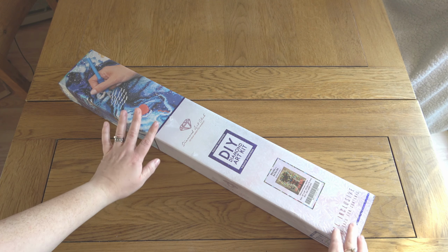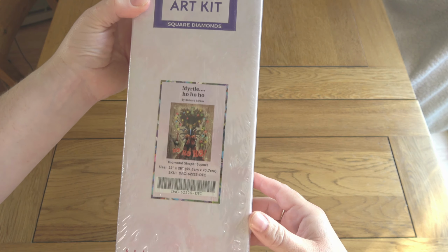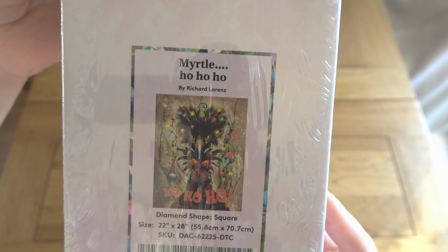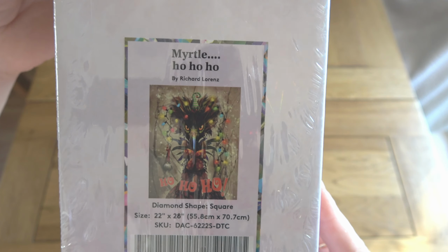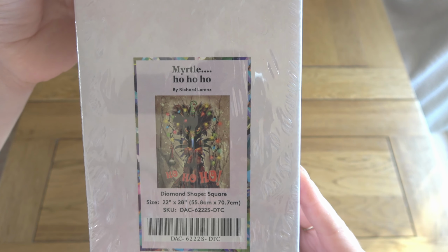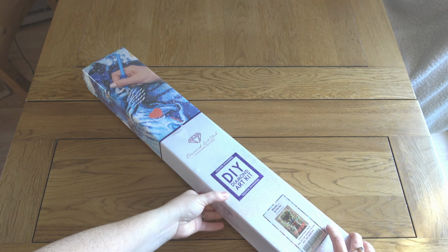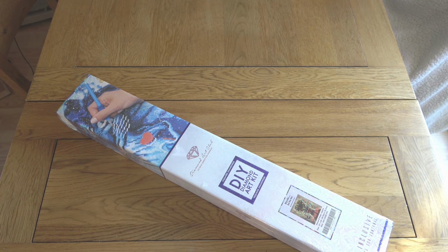I have got a Richard Lorenz for you. He is one of my favourite artists that Diamond Art Club offer, so this is a real treat for me. So this is Myrtle Ho Ho Ho. It's just a tiny little picture for you there to wet your whistle, and I will get into this and show you in more detail in just a second. So this is a square painting and it's 55.8 by 70.7 centimetres. So it's a kind of medium-sized kit for Diamond Art Club.